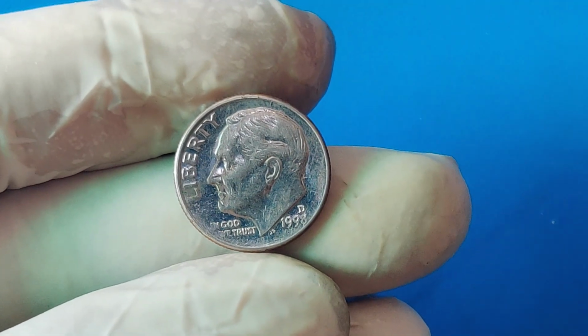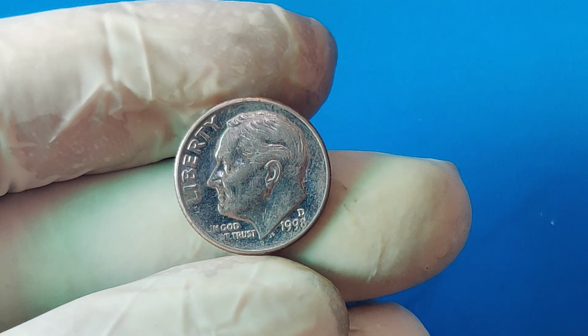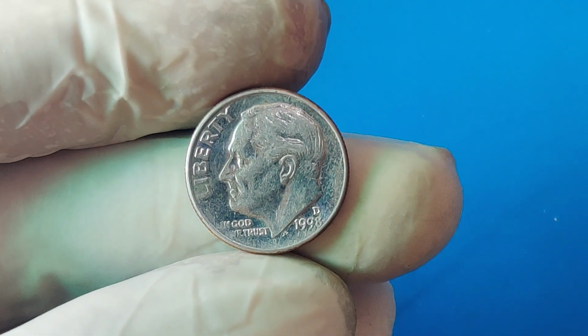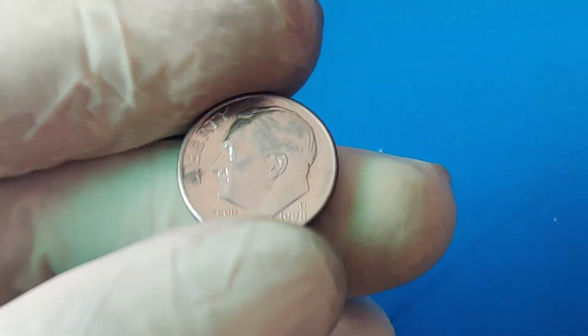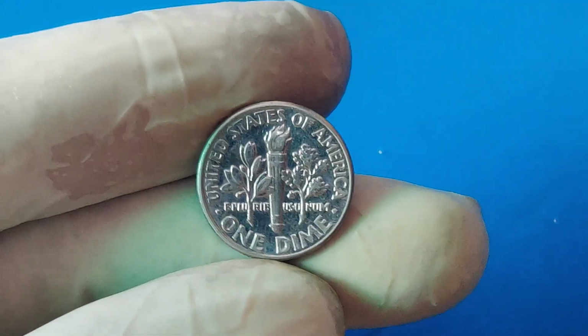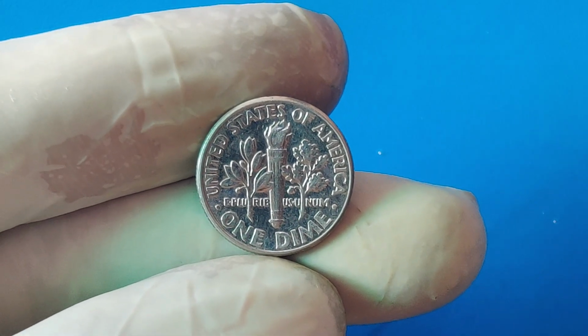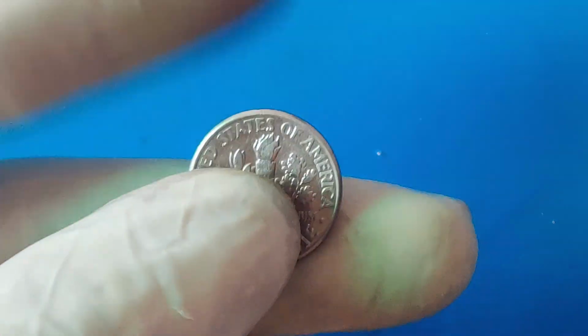So, what exactly is a 1998 Lincoln cent struck on a dime planchet? Let's break it down. First, let's talk about what a planchet is. A planchet is simply a blank metal disc that gets stamped with a design to create a coin. Normally, a penny would be struck on a copper-plated zinc planchet, which gives it that familiar copper color.